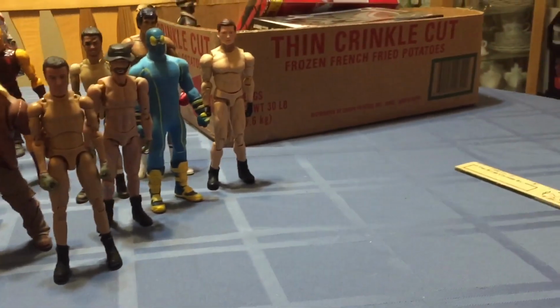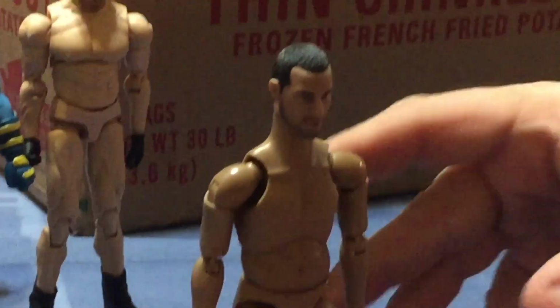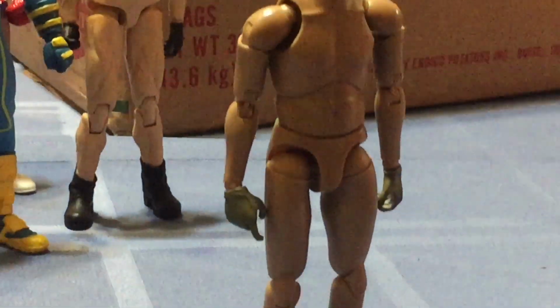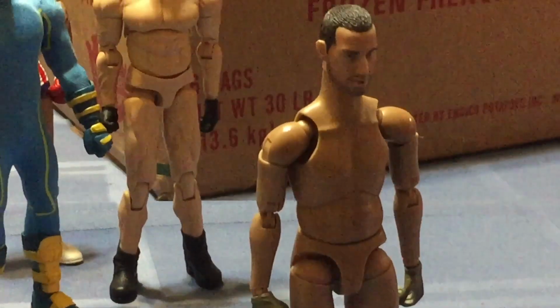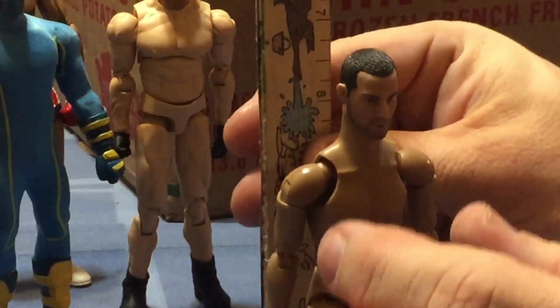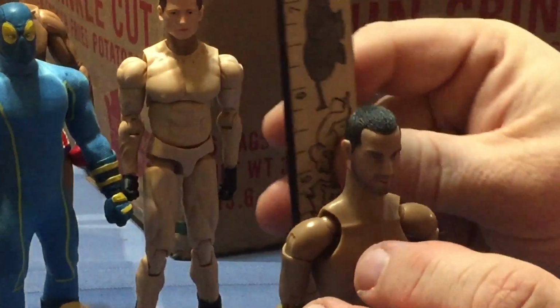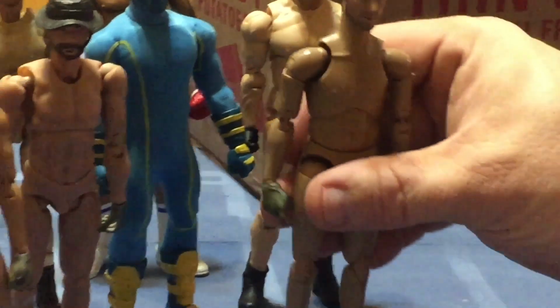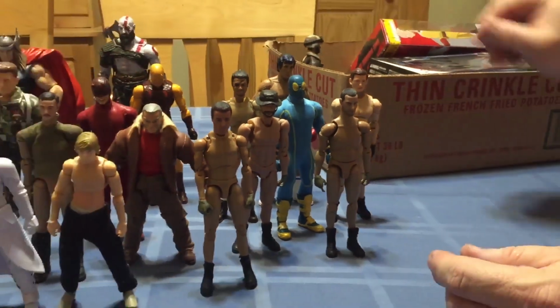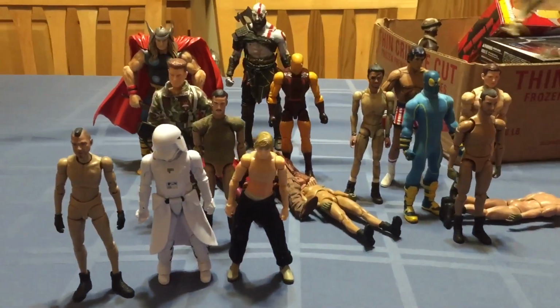This is another crazy figure. A lot of these I left without their clothing on, so you can see what the bucks look like. Some of them I did have some clothing on, but I thought just for the sake of this video, it'd be a little nicer to see actually what they look like. Again, 6 inches. I knew that guy wasn't going to stand.